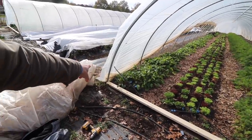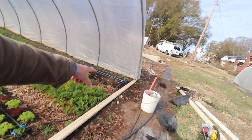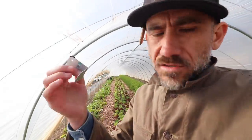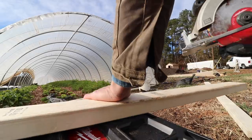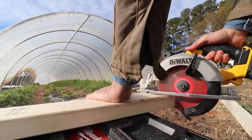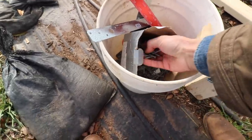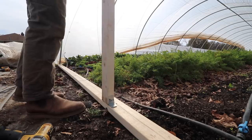Okay. We're building these end walls here, nothing fancy, out of 2x4s. We're using strapping and then angle brackets as well to strap down the 2x4s. Usually with projects like this, it takes a little time to get in the groove.